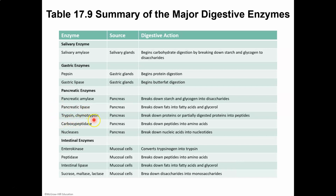Trypsin and chymotrypsin break down proteins. Carboxypeptidase breaks down peptides into amino acids. Nucleases. We didn't even talk about those, but of course you have nucleases. Break down nucleic acids into nucleotides, which is the monomer. And then further on down into the intestine, enterokinase, more peptidase, intestinal lipase, sucrase, maltase, and lactase. Yeah, that's a lot.